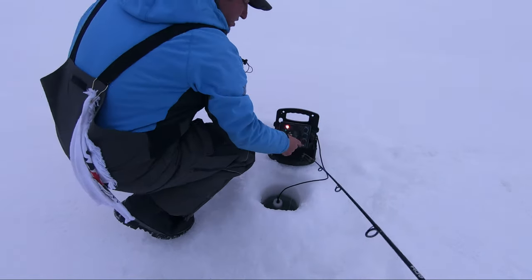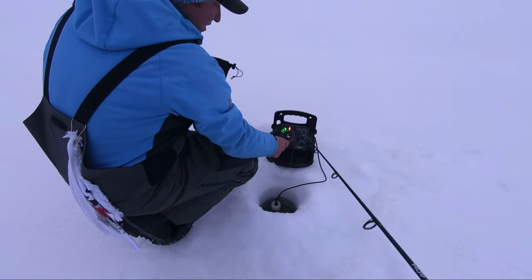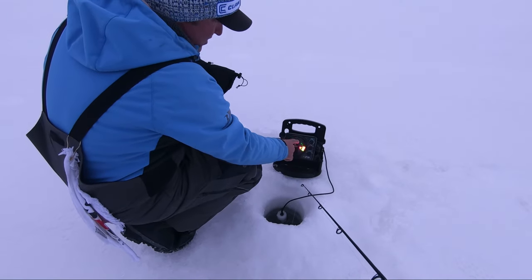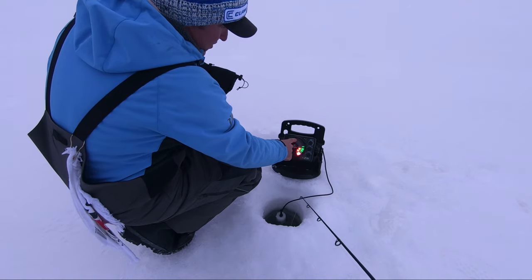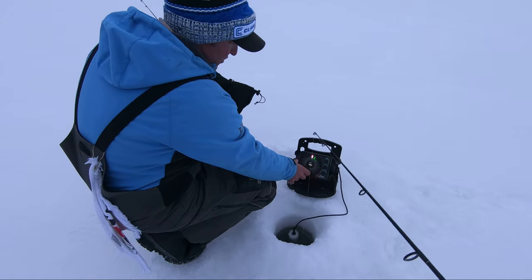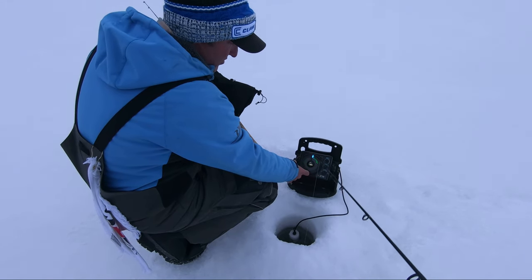So this is on. Every time we change holes, go to off to back to on for auto. This right here is just interference from your line because we're shallow. On the right side here, I have it on zoom. So this right side is the surface and the bottom of the lake. Okay. The bottom gets wider. That's still a fish, but typically that's our smaller fish.